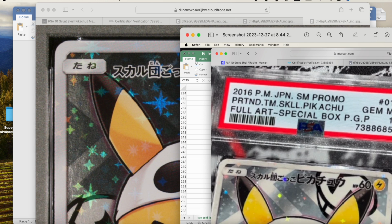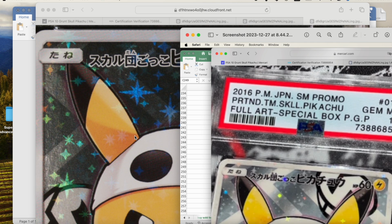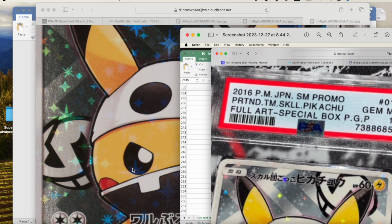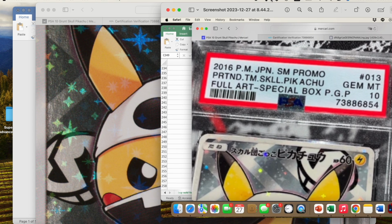The third thing you can look at is the holo patterns. A lot of the time we think the holo patterns are random, and they are random, but they also prevent fraud. It basically prevents people from duplicating the same card. It's very difficult to duplicate the holo pattern unless you actually have the card in your possession.